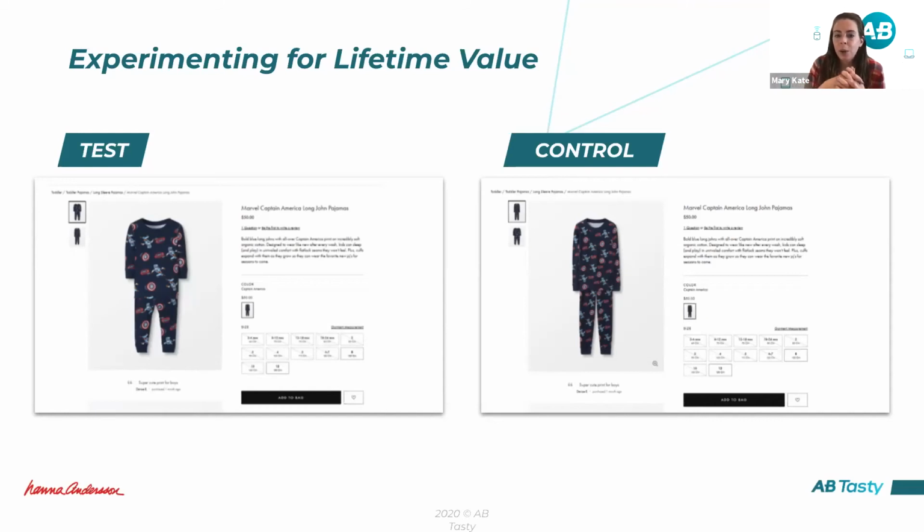So, and hopefully it's a younger child. So Morgan, explain a little bit more about this test and what you guys were able to find from it.